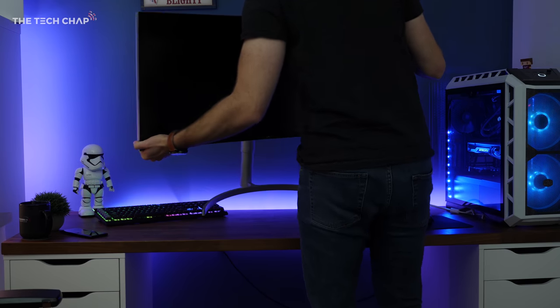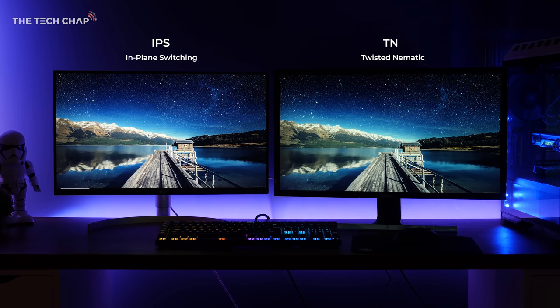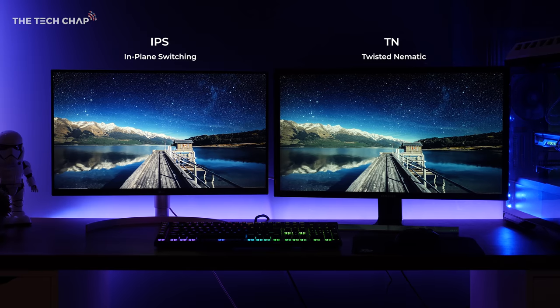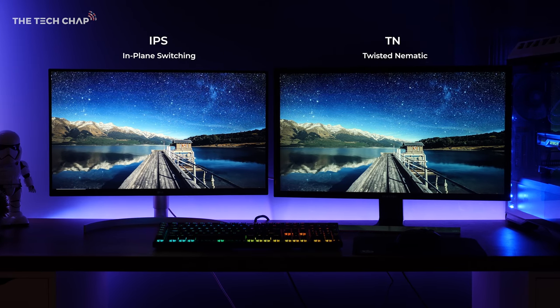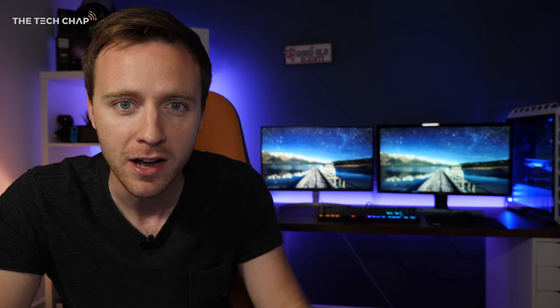But for this video, I've swapped it out for these two 4K monitors, as LG got in touch and asked if I wanted to make a video showing the differences between IPS and TN monitors. I should just quickly mention that there is a third type of panel, VA, but for this video, I'm just focusing on the two most common, IPS and TN. I will be making a separate monitor buying guide video soon where I'll talk about VA as well.